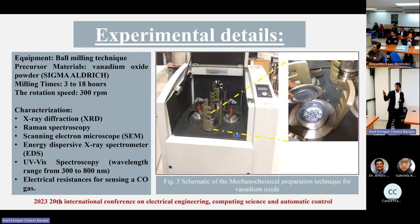So this is the ball milling technique that we use. We put the materials here on the two sides. We have two containers, so we normally need to put the same quantity in both sides. Depending on the weight of the balls, we use 10% of the material in each side, and we are going to rotate it normally.